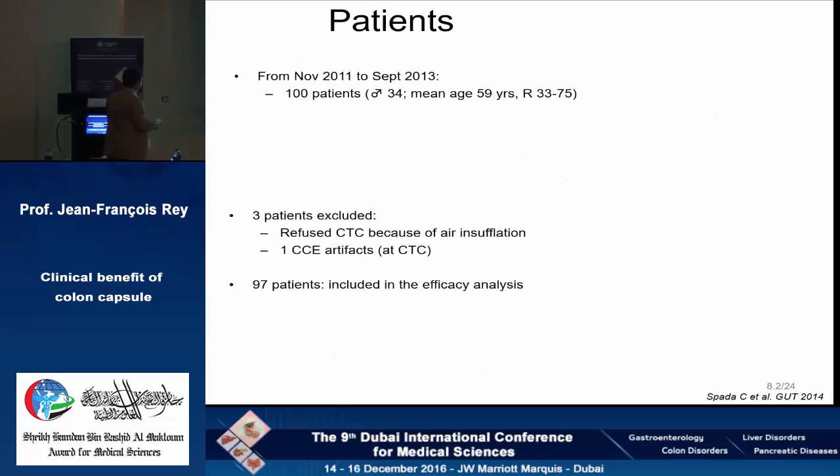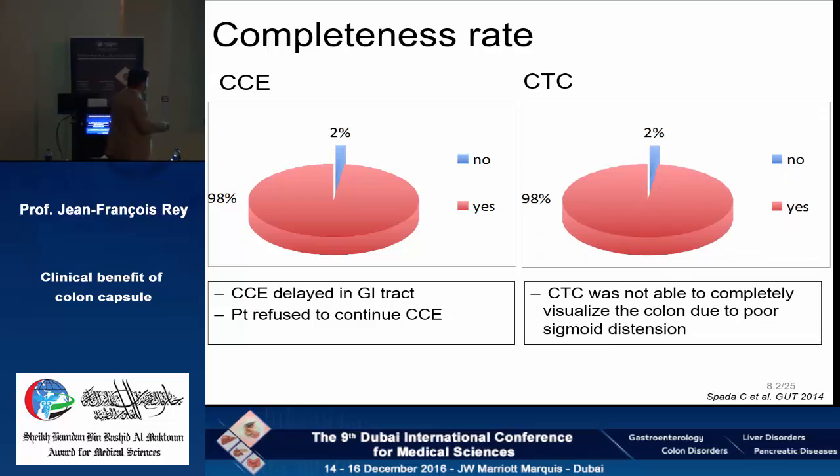Okay, 100 patients have been included, just 3 patients refused or had artifacts. And you see this is the result, colon capsule, CT colonography, about 90%, about the same, were able to complete, with failures due to poor distension or patient refusal. So that means the overall results are very similar.